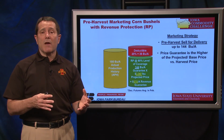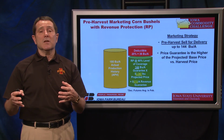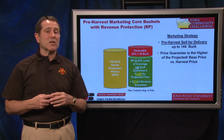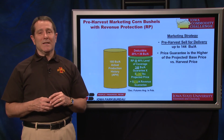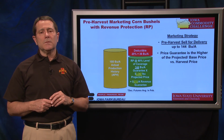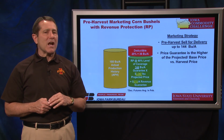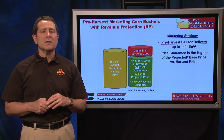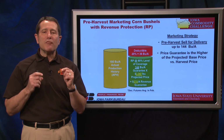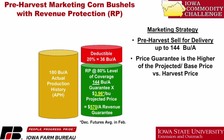It's the February average projected, or it's the October average, the harvest. So if the price would go up and be reflected in the month of October, you get a higher revenue guarantee. Each year, you work with your crop insurance agent, you subtract your actual production, so you have to turn in your production evidence to your crop insurance agent, and they multiply that times the harvest price. That reflects a loss of revenue and triggers an indemnity payment.